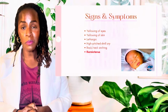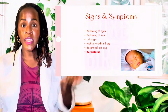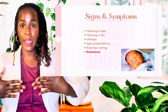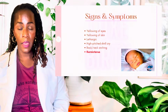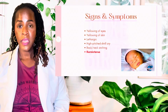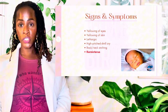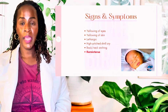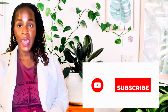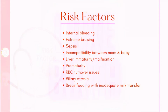So some signs and symptoms of jaundice, the most obvious ones would be yellowing of the whites of the eyes, yellowing of the skin, and jaundice usually gets worse when it's working its way down the body. The baby can become lethargic, meaning super sleepy and just hard to arouse. The baby can have high-pitched shrill cries. The baby can have some back arching and neck arching, and then kernicterus, which is very, very severe jaundice that affects the brain.